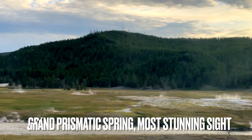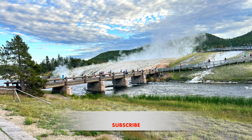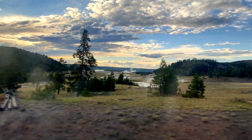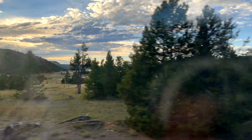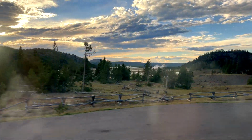We're heading off to Grand Prismatic Spring, the most stunning site among other sites in Yellowstone National Park. In fact, there are a lot of good adjectives they use to describe this Grand Prismatic Spring. Let's find out why this Grand Prismatic Spring is stunning among others.